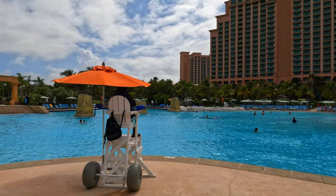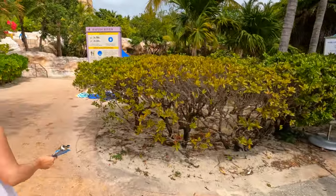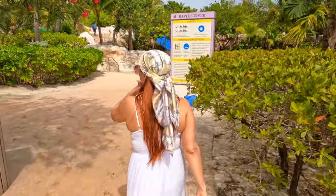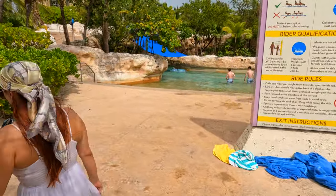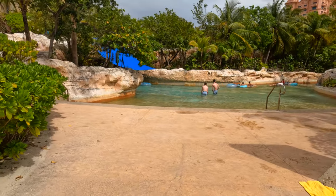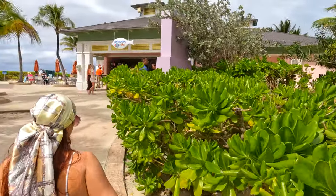You do not need to walk far to find food or a bar. Right at this exit of the pool, there is a Breakwaters Grill. They sell hot dogs, burgers, salads, and wraps. This is one of the entrances or exits to Rapids River.